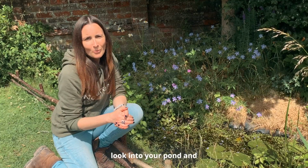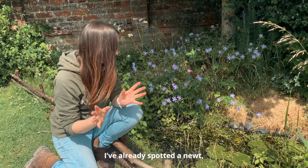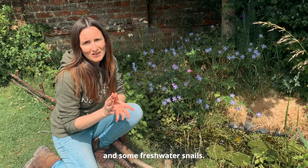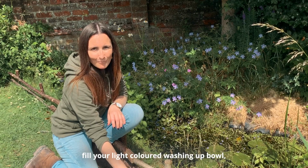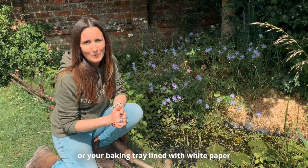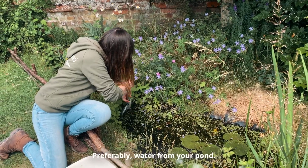First, look into your pond and record everything that you see. I've already spotted a newt, some pond skaters, and some freshwater snails. Then, fill your light coloured washing up bowl or your baking tray lined with white paper with 2 centimetres water, preferably water from your pond.